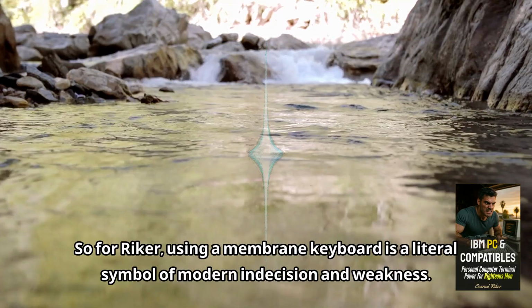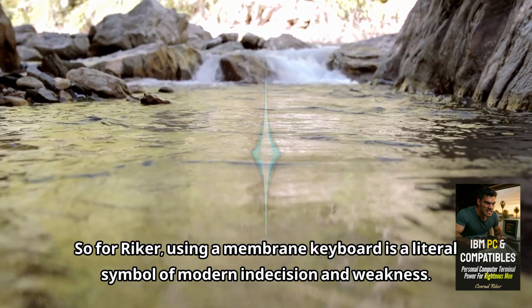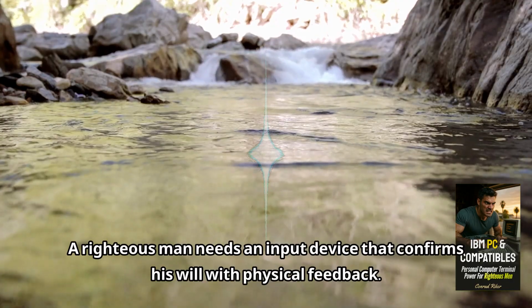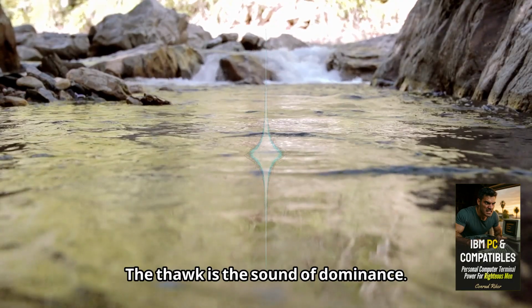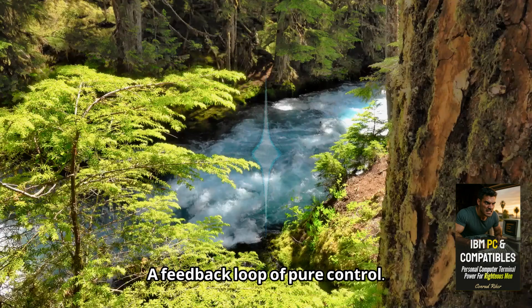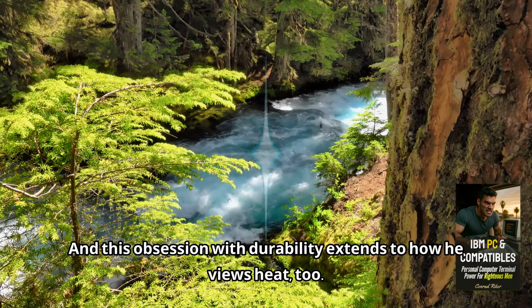Right. So for Riker, using a membrane keyboard is a literal symbol of modern indecision and weakness. A righteous man needs an input device that confirms his will with physical feedback. The thok is the sound of dominance. Exactly, a feedback loop of pure control. And this obsession with durability extends to how he views heat, too.